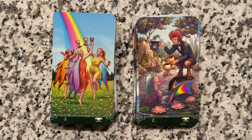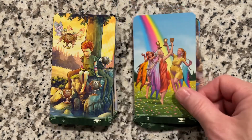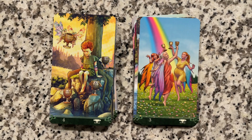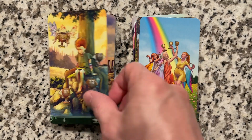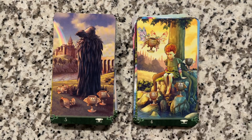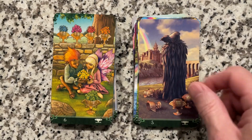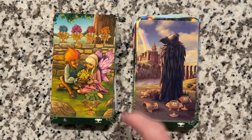We got the Three of Cups with the celebration at the end of the rainbow. And we have the Four of Cups, not really wanting everything, but the fairies are going to bring in the gifts anyway. The Five, the Lord of Disappointment. I'm not sure what's going on there, but there's an end of the rainbow that's still reachable. I mean, you got a bridge over here. You can still reach it.